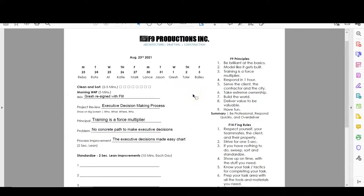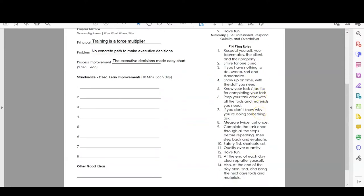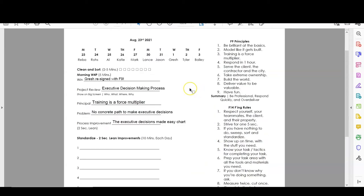So here's what it is, basically. As you can see on the right-hand side, we've got the F9 principles, the 9 principles, and then we've got the F14 effing rules, and that's for our construction arm. Eventually we'll have the construction crew, once they're a little bit more seasoned, maybe do some of this stuff. We'll see. Lance, we talk about a principle, and you can pick an F9 principle or an F14 effing rule to talk about. Yep, exactly.